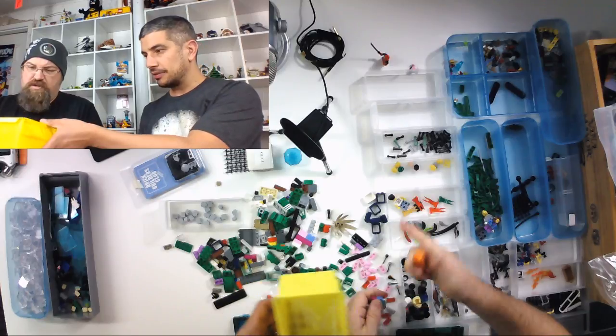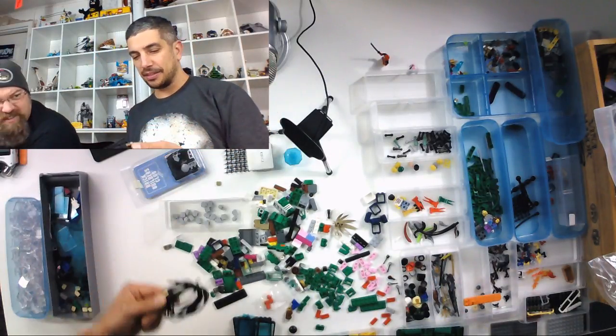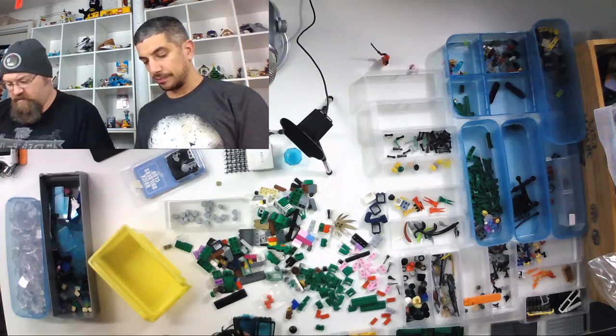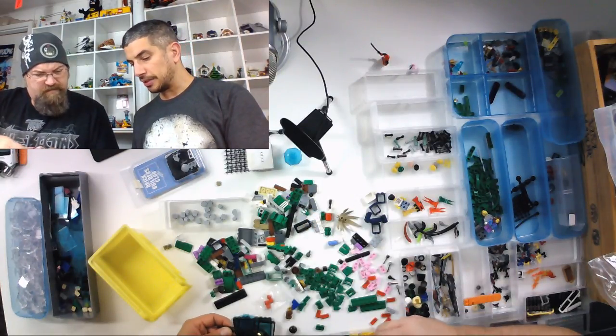Can you dump this in the trash? What? What's a wire? This? Yeah, it just ended up in there. Is it two different? It's for a pair of headphones. Oh, all right. And one's a mic. Okay. What is this actually? Because see, this is a volume up and down.